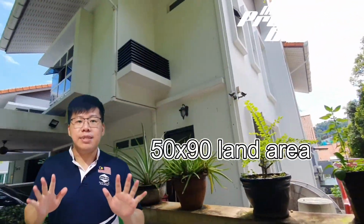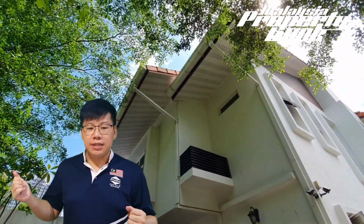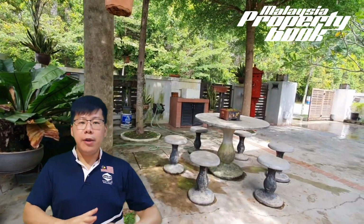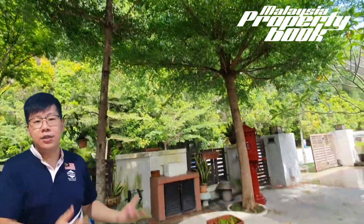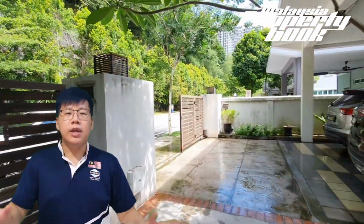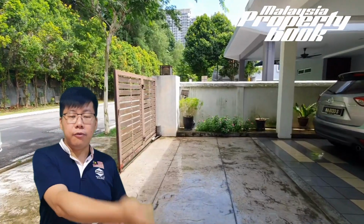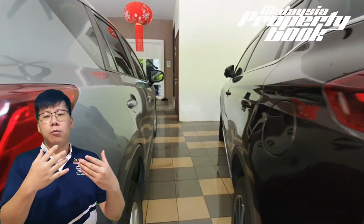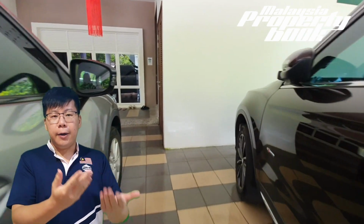Okay, it's a 50 by 90 land size, where you can see from this place, it's facing the forest reserve, and it has a very big land where you can sit down and relax and chill and have a BBQ area. And most important, kids can play very safely inside and even outside because it's fully gated and guarded. And when you're facing the forest, there are no houses opposite of you, so you can live very peacefully during the night.